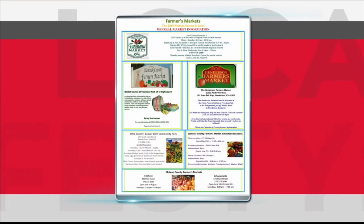Okay, so like most of the markets around the district, we have what we call value-added vendors. So you can expect to find things beyond produce. You might find vineyards selling their bottled wines, and you may be able to sample that. You could find things like soaps and lotions, and those are nice items. And bedding plants, herbs, plants that are available for sale, as well as cut flowers.